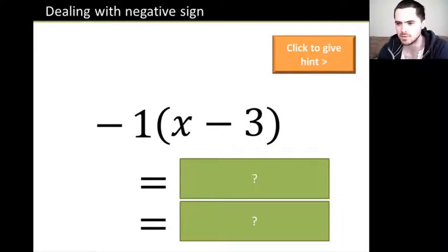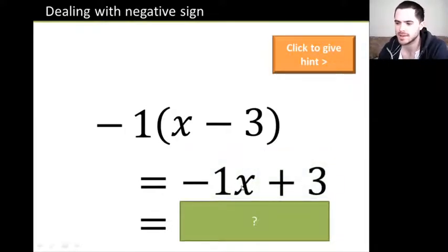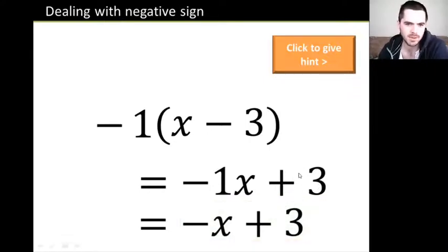You need to think back to your numeracy here. Minus 1 times x, that would be minus 1x or minus x. A minus times a minus is a plus, meaning that this would become a plus 3. Altogether, therefore, we have minus 1x plus 3, which we can just rewrite as minus x plus 3. You can write it the other way around if you wanted to. You could write it as plus 3 minus x or 3 minus x, that's fine, but this is a perfectly valid way of expanding these brackets up here.